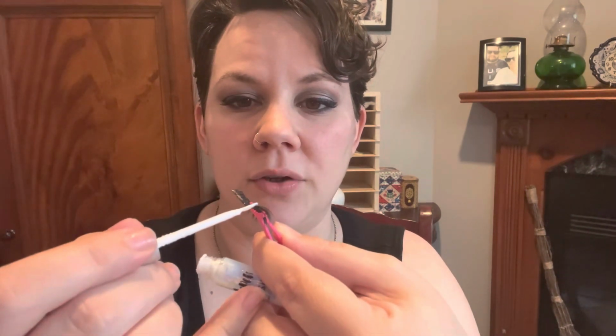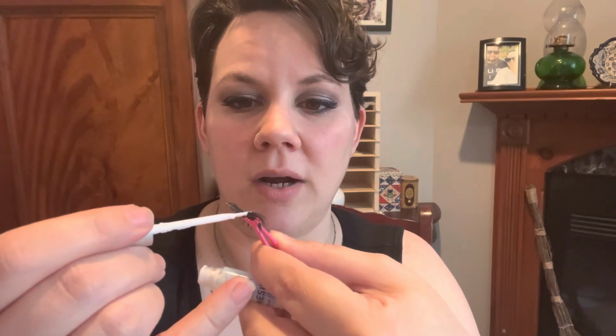I am just gonna apply the lash glue. If you've never done this before, or if you're new to this, you'll kind of get a feel for how much glue you need.